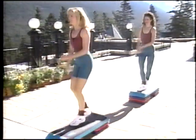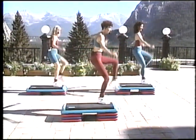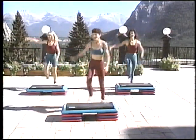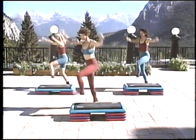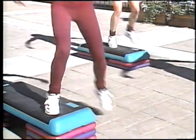Okay, here's your first knee. Here's your last knee. Down tap, cross over only twice. Cut it in half. One knee, walk, knee, down tap, cross over. Are you with us? Yep. Here's up, knee, walk, up, knee, and down, and tap.